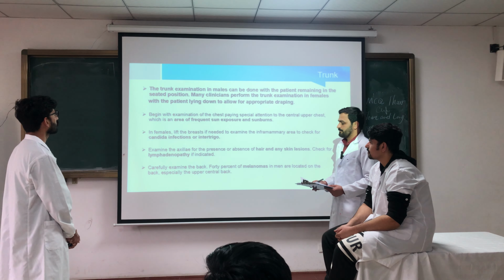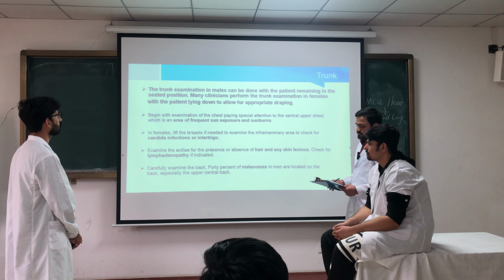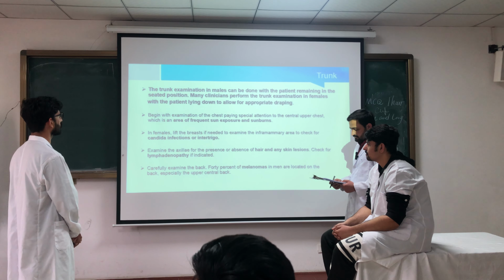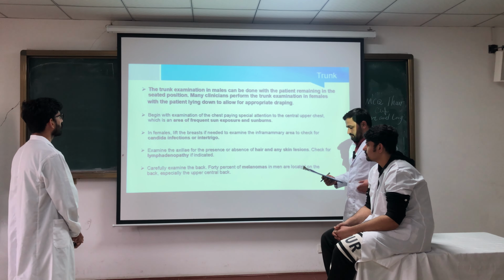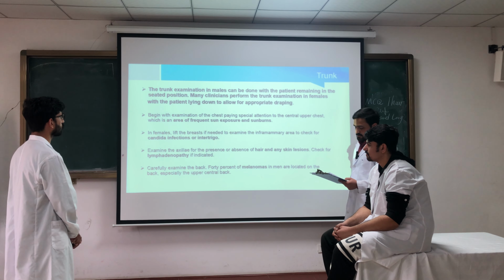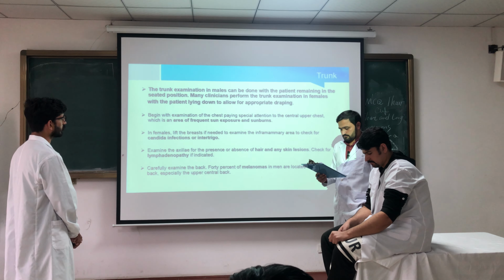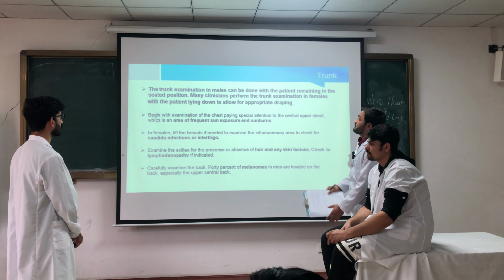Now, trunk. Trunk examination in the male can be done with the patient remaining in the seated position. Many clinicians perform the trunk examination in the female with the patient lying down to allow for appropriate draping. Begin with the examination of the chest, paying special attention to the central part of the chest, which is an area of frequent sun exposure and sunburn. In females, lift the breast if needed. Examine the inframammary area to check for candida infection or intertrigo.